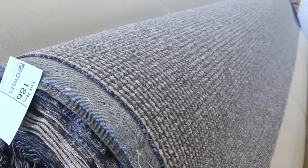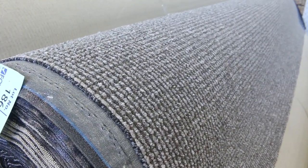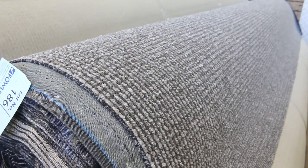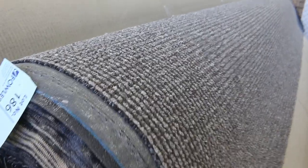And now we've also got this gear here. This is the weave, the classic weave, which normally retails at around about $140 a metre. And we're going to be clearing this out. It has got a starting price of $40 a metre, so you save yourself $100.